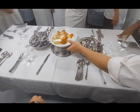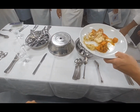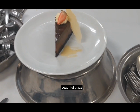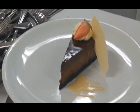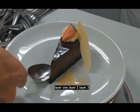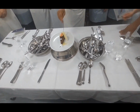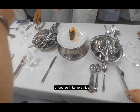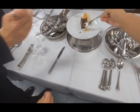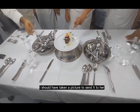Who's doing the quiche? Philip. Beautiful glaze. Holy. We have the double chocolate cake with white sauce. Double. Looks like quadruple. Yeah, I know, eh? Layer one, layer two, layer three. And then some extra. Don't eat that. First, I like. Very nice. Glaze. Very nice. That's Chef Lam's place. I should have taken a picture and sent it to her.